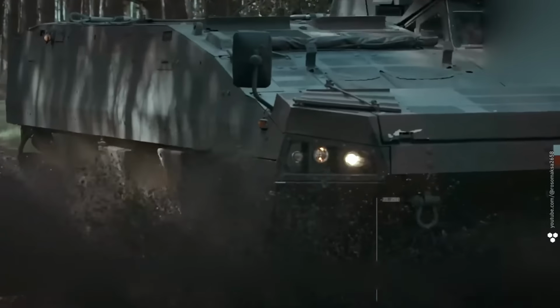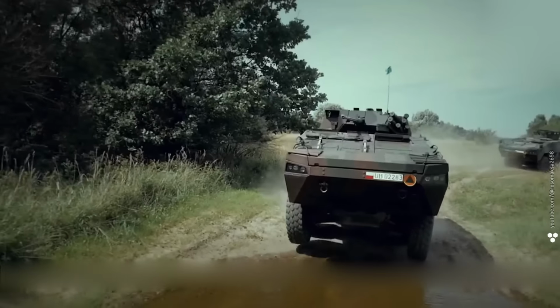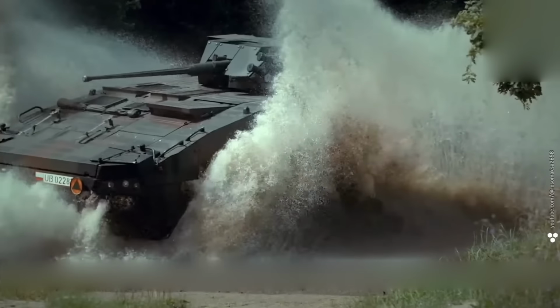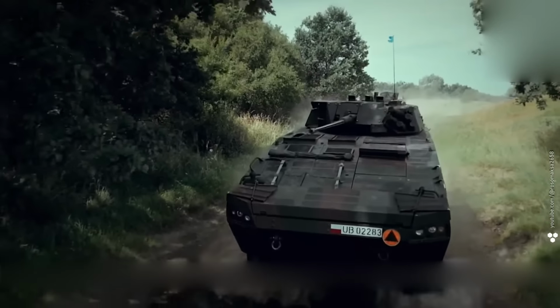On paper, Rosomak is fully amphibious. It can cross water obstacles under its own power, no problem. But in reality, well, opinions differ between the Ukrainian and Polish troops.